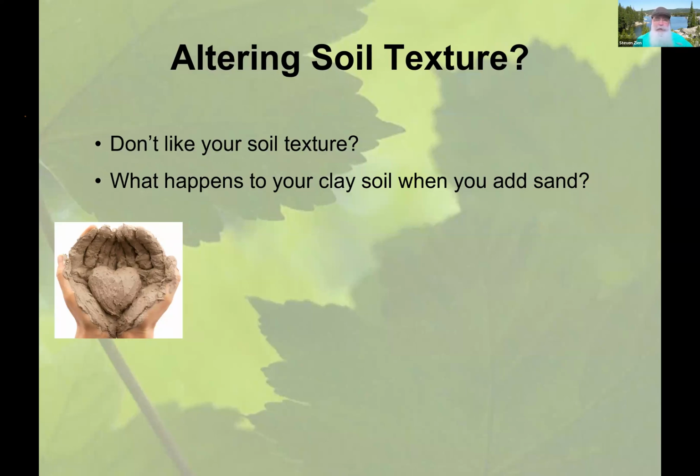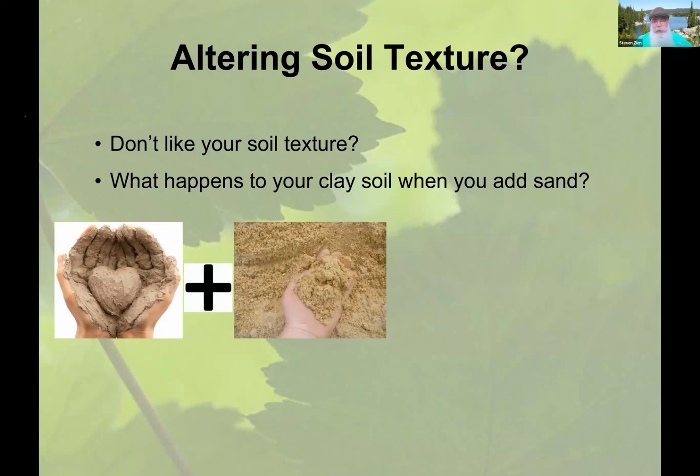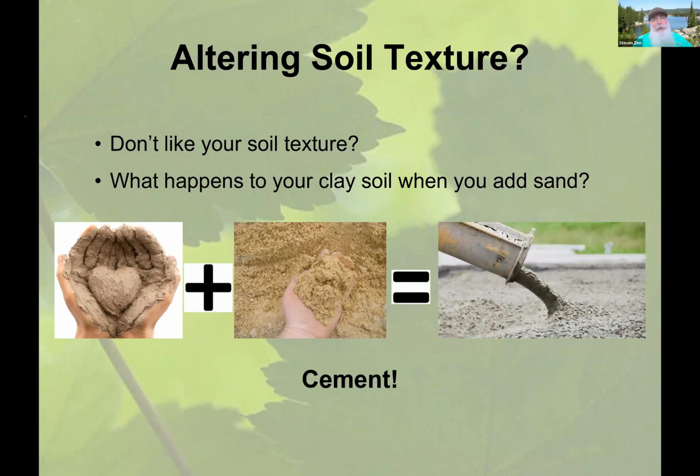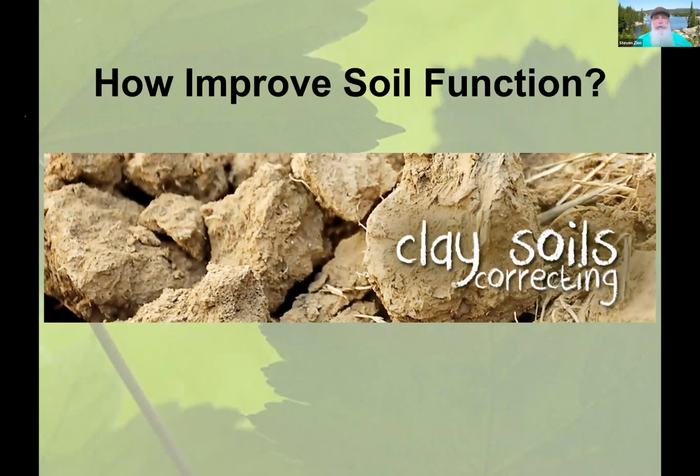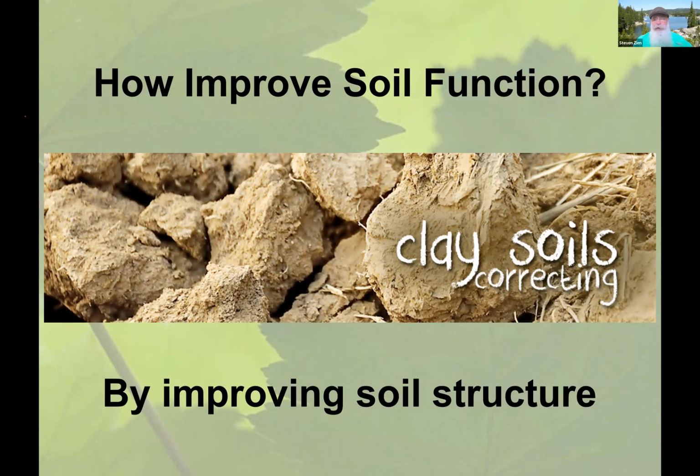Well, what do building contractors do when they take clay and then they add sand? What's the end result? You get cement. And I don't think any of you want to be growing your garden and landscape in cement. So don't try and alter the soil texture. Whatever your soil's texture is just fine. You just have to learn to work with it. So how do you improve the function of your soil, in particular a clay soil, for example, without adjusting the soil's texture? You do so by improving what's called the soil's structure.